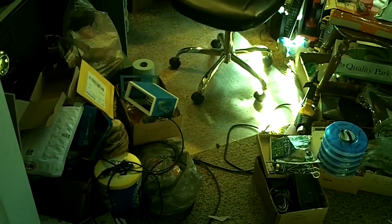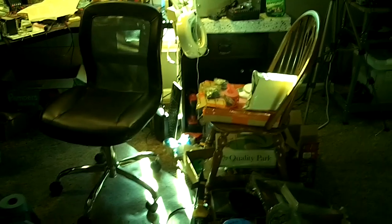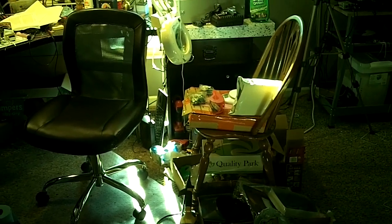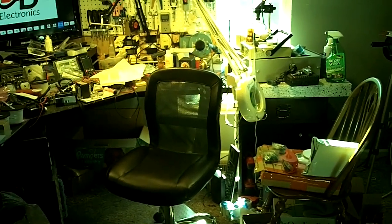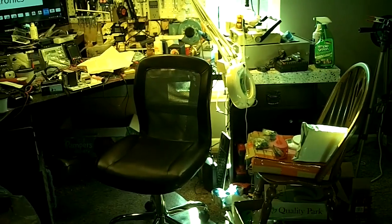Alright, well, I think you can see the problem. This is what happens. It started with this chair here. You see the chair sitting there with the box and the stuff on it? Well, that was the start of it. I put that chair there when I was sorting parts for the BDST kits. I set the box there with all the parts in it, and I would fill my orders from that. And then the chair just kind of became a permanent fixture there.